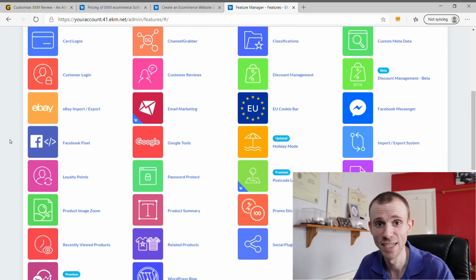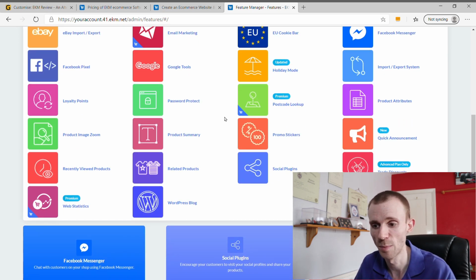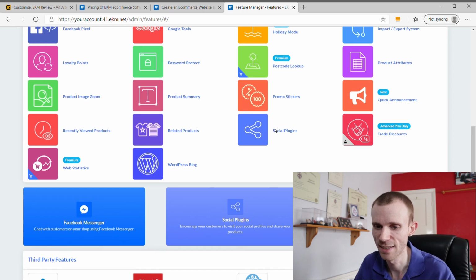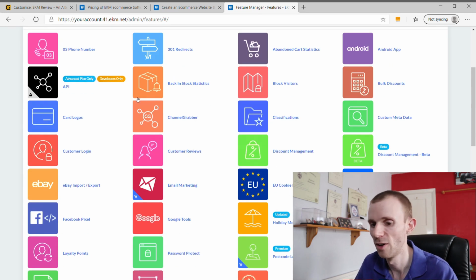Now, the majority of these are free to use. In fact, I think there's only 2 that you have to pay for, which is the web statistics and the postcode lookup. Other than that, all the others are free to use. Yes, the trade discounts and the API are locked to the advanced plan, but once you get there, they're free to use. Other than that, every single other one is free to use.